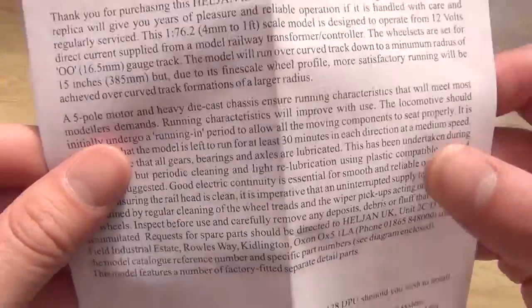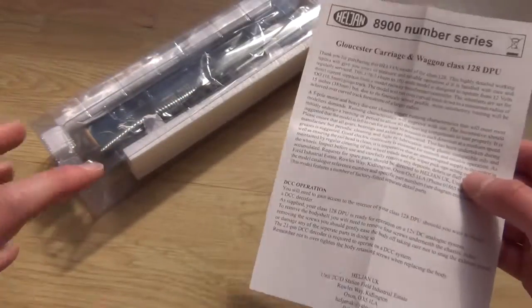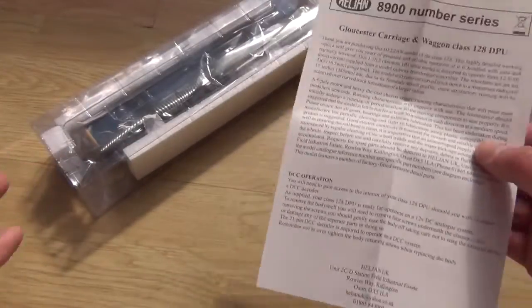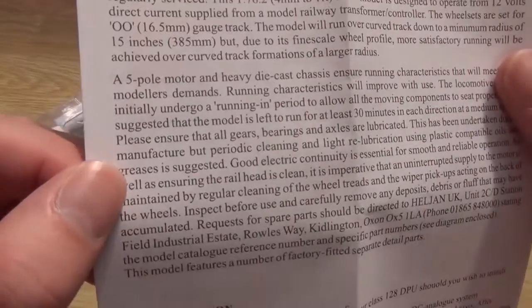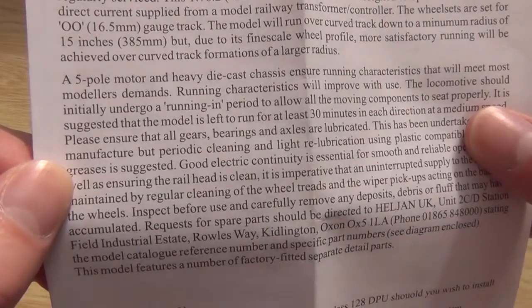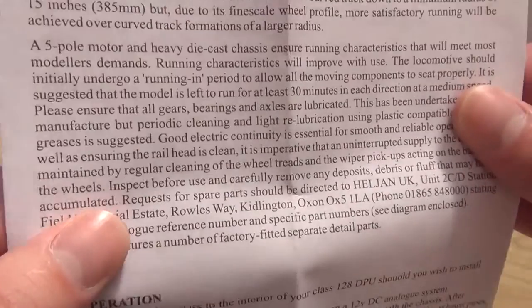Should that be radii? I'm not too sure. Anyway, what they're saying there is that, yes, it will handle quite tight curves, but really, the more gentle the bend, the better. And that's fine. We understand that. Ooh, nice 5-pole motor and heavy die-cast chassis ensure running characteristics that will meet most modellers' demands. I'm sure it's going to be an exquisite model, trust me.